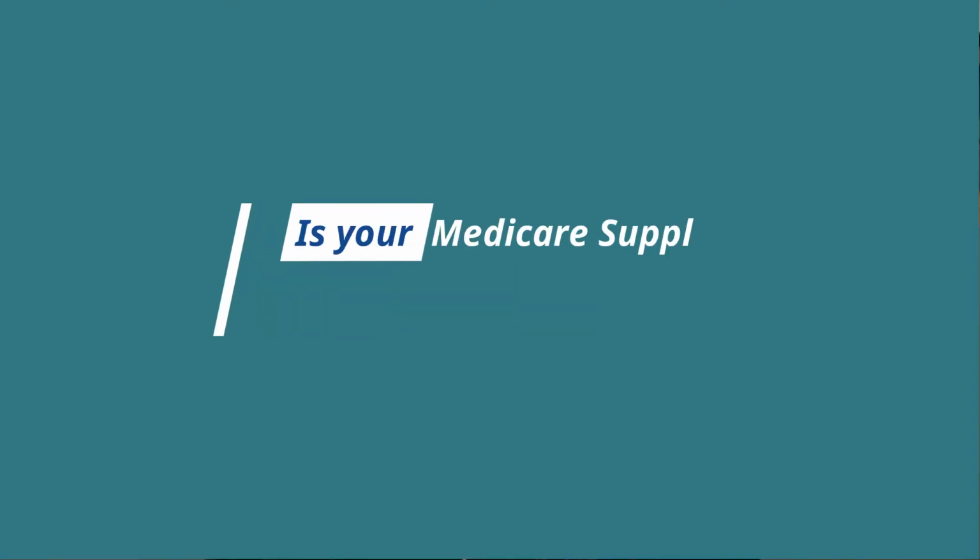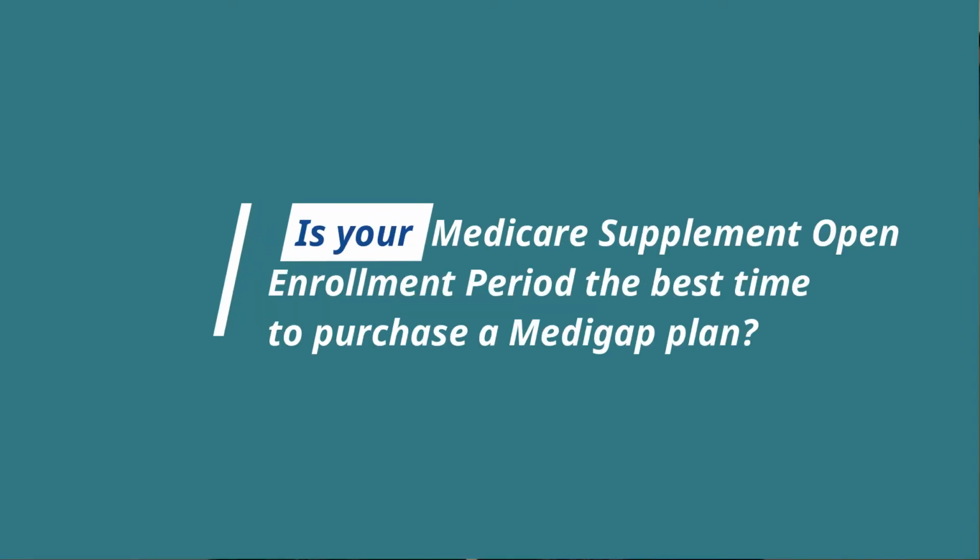Is your Medicare Supplement open enrollment period the best time to purchase a Medigap plan? It's the easiest time to purchase a Medicare Supplement, but I wouldn't say it's the best. Saying it's the best time to purchase a Medicare Supplement is used in marketing a lot. And that contributes to people thinking that once they've purchased a Medicare Supplement during their Medicare Supplement open enrollment period, that they can never change it. And that's generally not true. Medicare Supplement rates change every year. Your health can change. The best time to buy a Medicare Supplement is when you need to buy one.